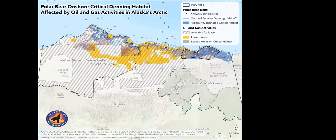This map pictured now on the screen is a map of oil and gas activities in Alaska's Arctic and their impacts to onshore polar bear critical habitat, including in the coastal plain of the Arctic Refuge. Both Arctic Refuge and the National Petroleum Reserve Alaska in the Western Arctic are delineated here. You can see the hatched area shows that the majority of Alaska's Arctic is open to oil and gas leasing, and most all of polar bear critical habitat and Alaska's Arctic coastal area are available for leasing, except for the most northeastern portion of the Arctic Refuge. The hatched area within the coastal plain of the Arctic Refuge is now available for leasing.